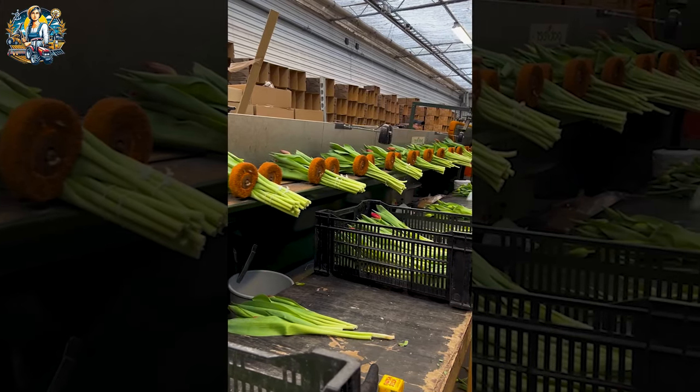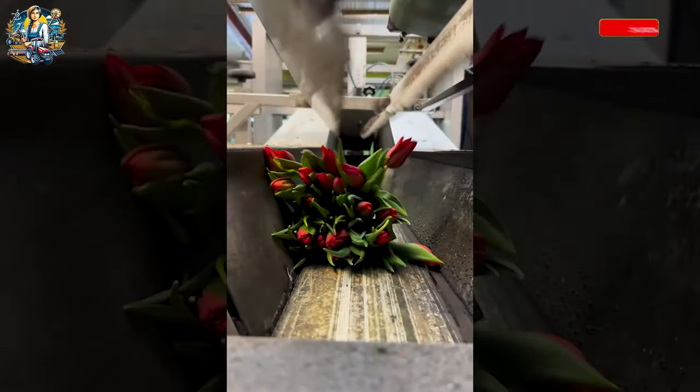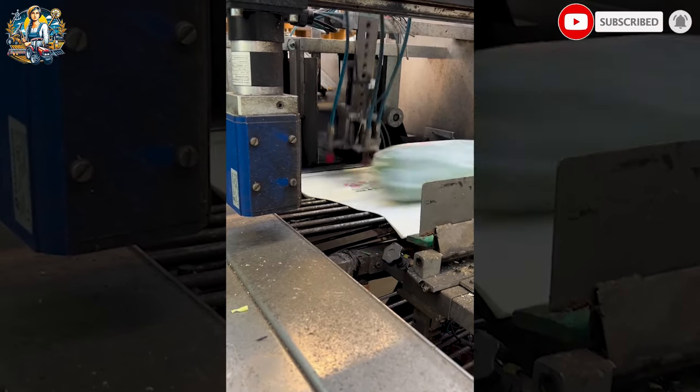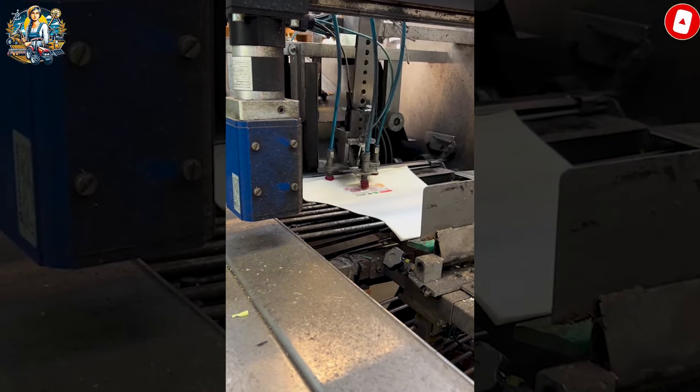The automated flour packaging line is designed to operate automatically and continuously, enhancing efficiency and reducing labor fatigue. From flour trimming to packaging and preservation, every step is carried out automatically and accurately.